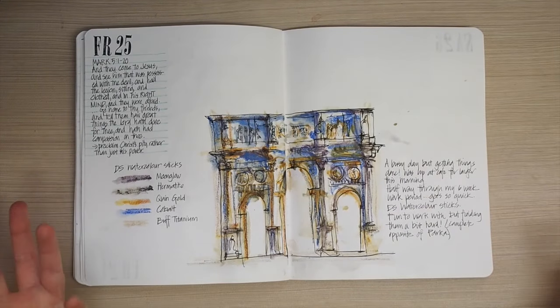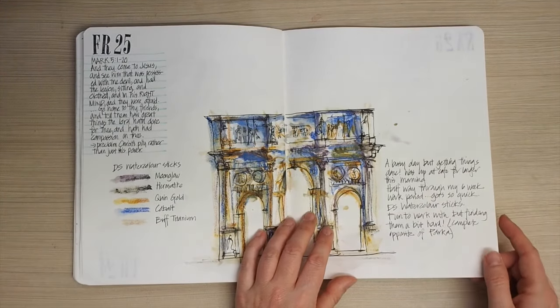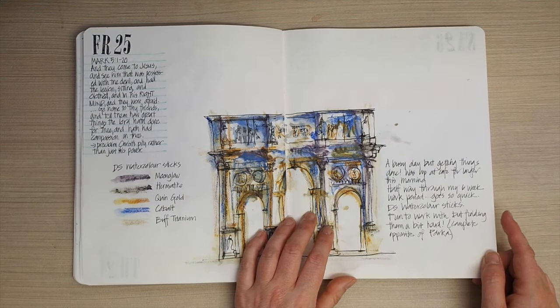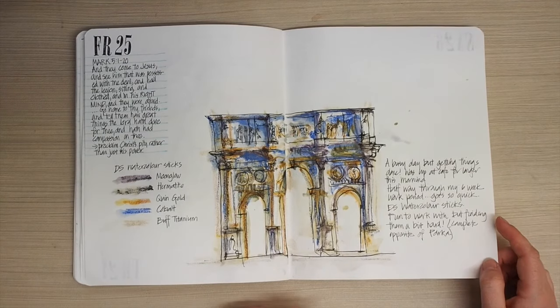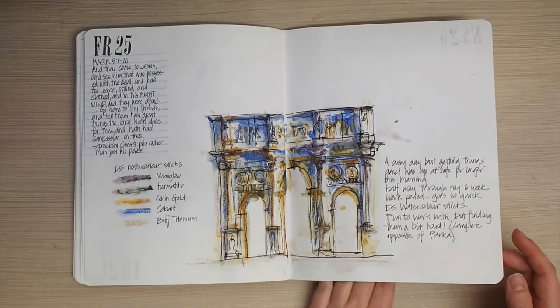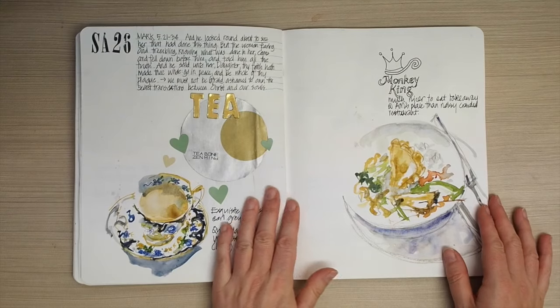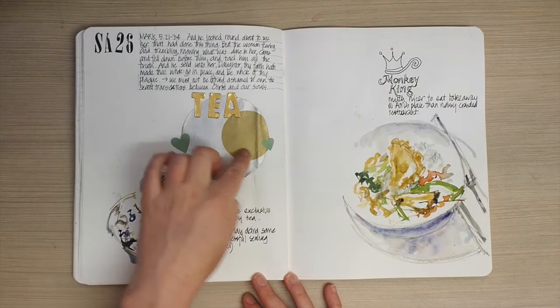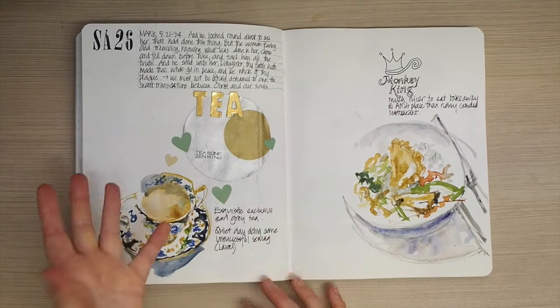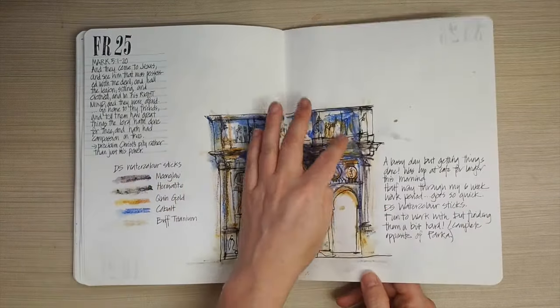This is just one of the triumphal arches in Rome, the Arch of Constantine, I think. Anyway, I just always go to some classical architecture when I want to play and experiment with new materials. I don't know if you can see, but just here and actually under here, and this little mark here is actually the result of working through the paper.